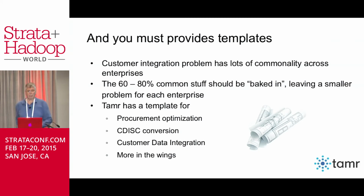So we have such templates in 3 different areas right now. CDISC, for those of you who've never heard that acronym, is basically running FDA drug trials. And we have more in the wings, and as we see commonality, we will simply bake it in and hand it out, so that you get less of a problem to deal with.